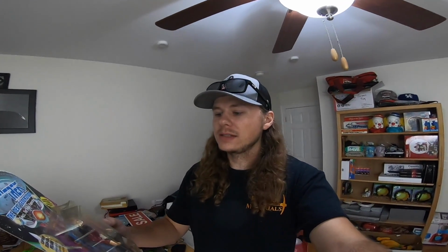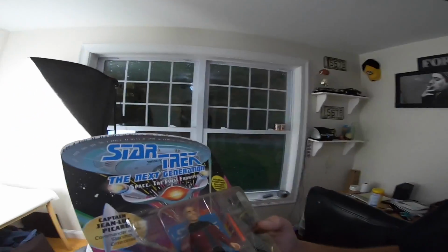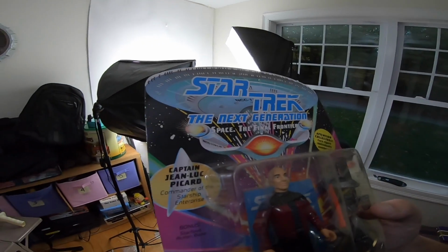I really don't know anything about Star Trek. Never watched it in my life. Call me crazy. But when we picked up all this Star Trek stuff, because we had a ton of it in a buy we did, I pronounced his name Captain Jean-Luc Picard. And you guys gave me a bunch of crap for it, which is understandable.